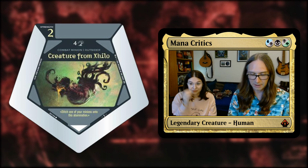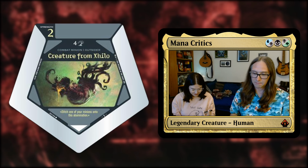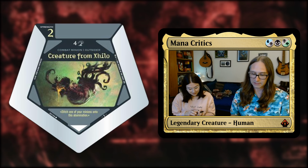All right, let's look up Stitch. What does that mean? Some of the abilities are exactly the same as Magic abilities, but with different names.